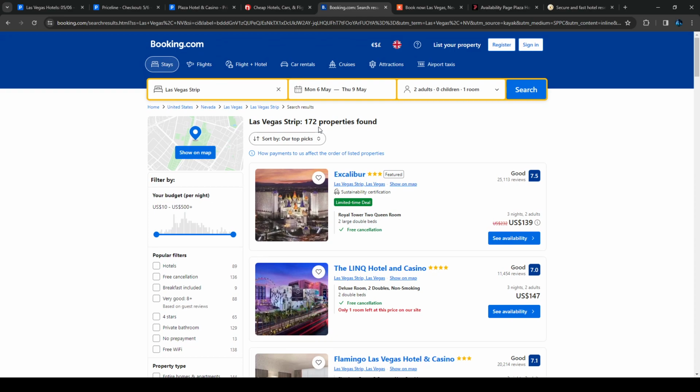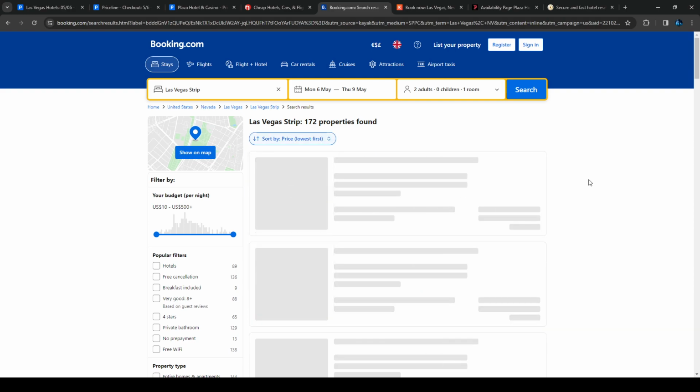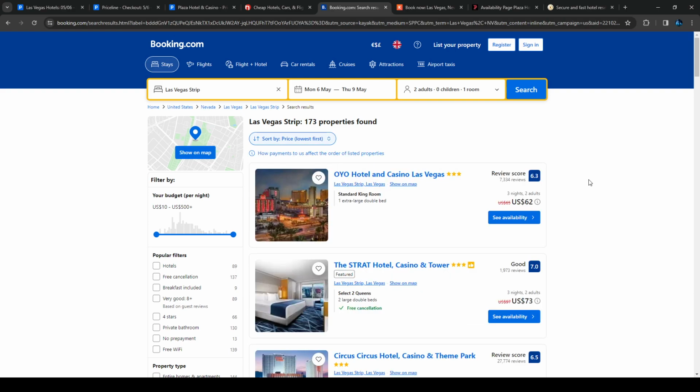Let's see, sort by our top picks. No thanks, because that's what they want you to choose. Go price lowest first, and see what interesting things you come up with. And the lowest price one here is Oyo for 62 a night, 3 nights. That's about, let's see, 3 nights, so yeah, you're looking at basically $21 a night.